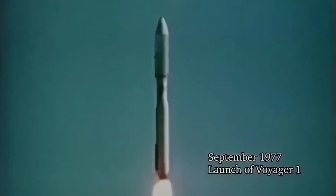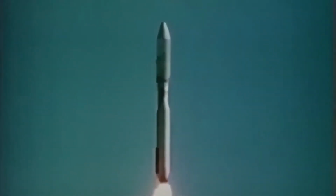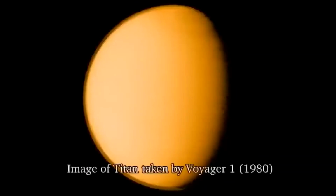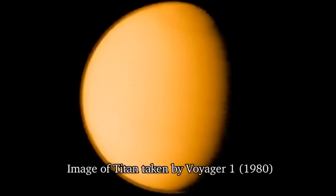1977 saw the launch of Voyager 1. Its mission? To explore and observe the outer planets, from Jupiter to Neptune. This was its view of Titan. It was a close look, but still the moon was shrouded in a thick orange haze. However, even then, one scientist maintained that the haze held the secret to sparking life below.